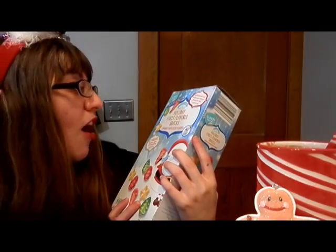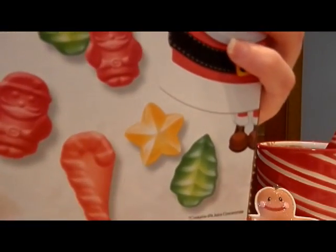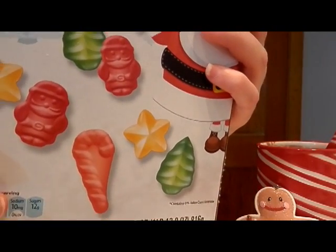This isn't really a project, it's just a snack. These are holiday fruit flavored snacks, and they have all these cute little holiday decorations: candy canes and trees and stars and Santas. Just something for the kids to eat at the Christmas party. You could put a bunch of those in a bowl in the middle while the kids are painting and coloring and things of that nature.